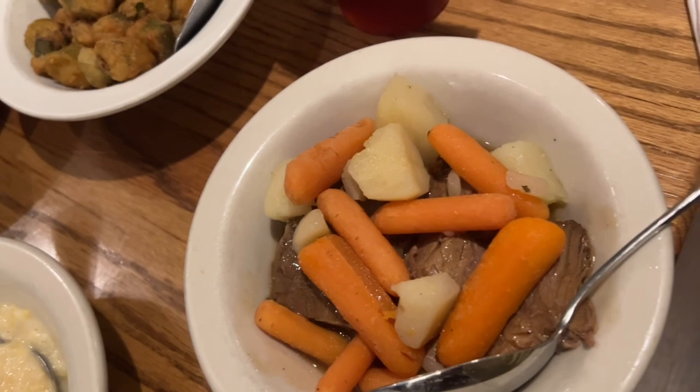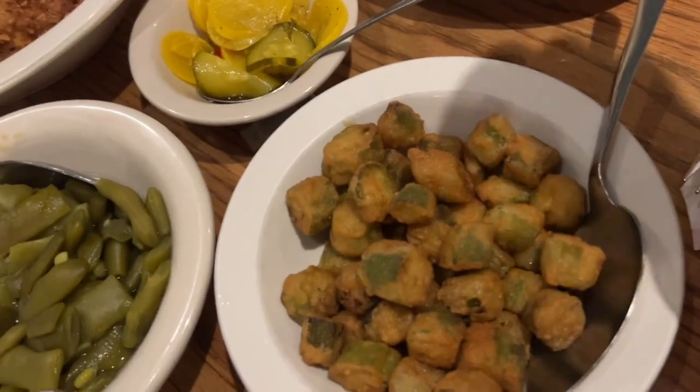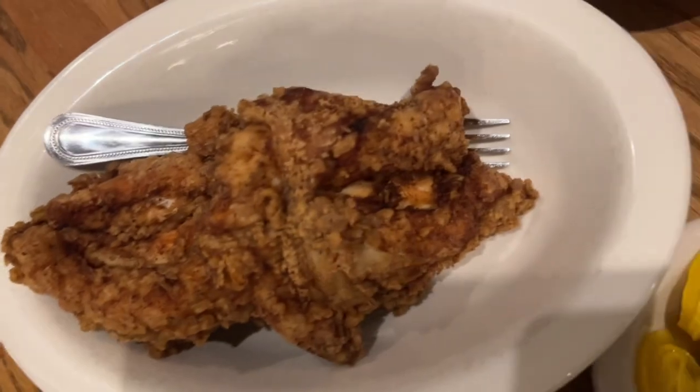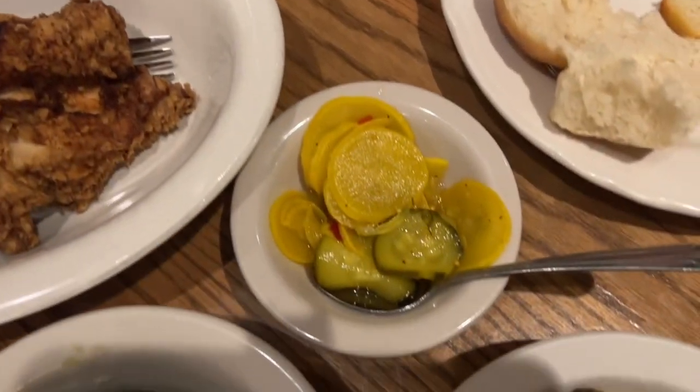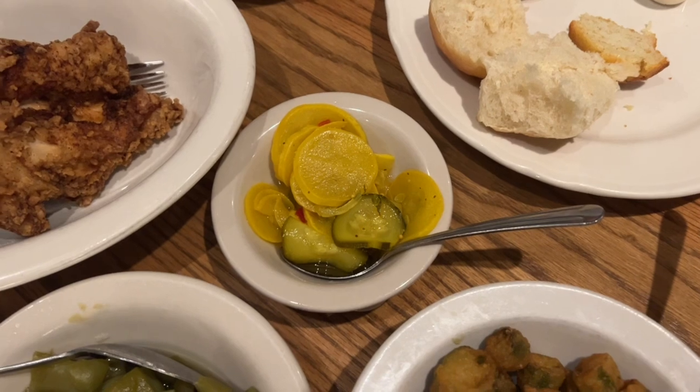Well, this is mine. They'll bring hers out later. Is that beef stew? Yes, a beef stew. Cream corn. Fried okra, my favorite. Green beans. Fried chicken, of course. Mashed potatoes. Mac and cheese. And is that squash? He said a pickle squash. And pickles. Okay. And the greens are coming out.